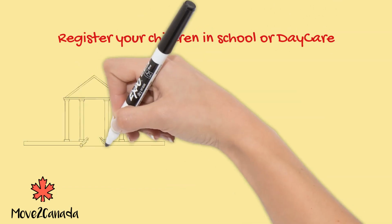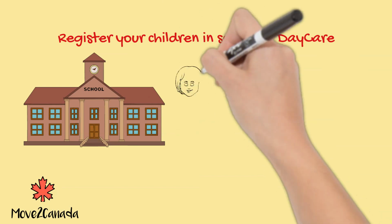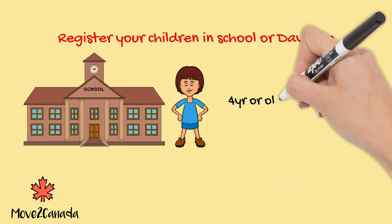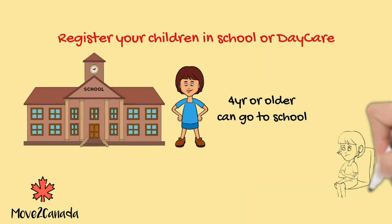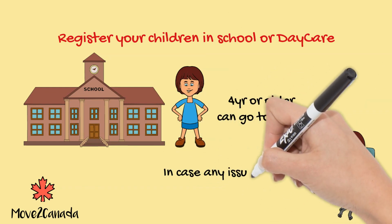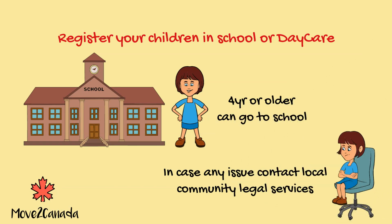Find out how to register your children in school or daycare. If your children are above age 4, then they must go to school. All children can attend schools regardless of immigration status. The immigration status of a child, their parents or legal guardian does not stop children from attending school. If you have a problem enrolling a child because of immigration status, contact your local community legal clinic for help.